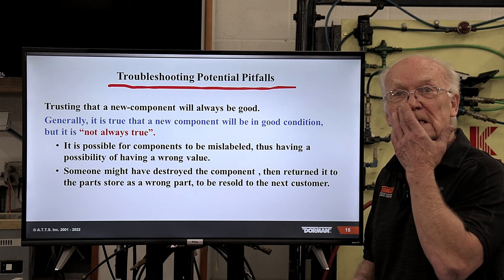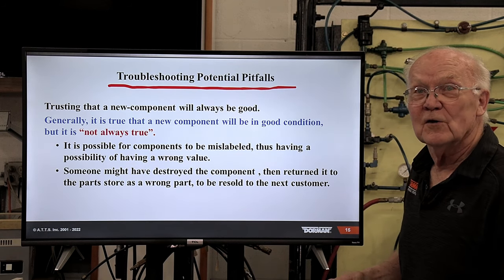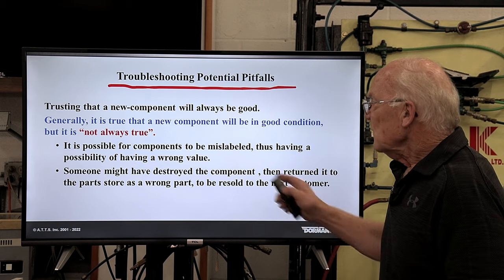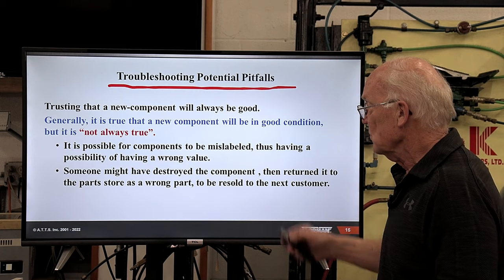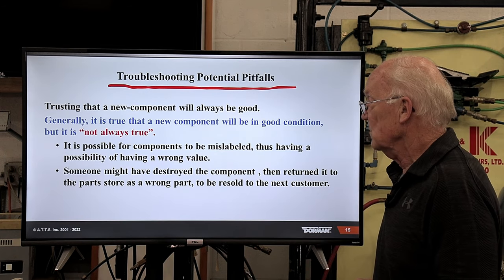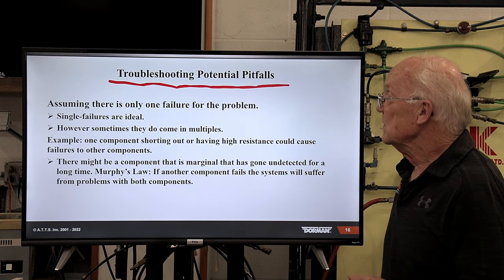I mean, you run across it once in a while, and you speak up whenever you, yep. Someone might have destroyed the component, then returned it to the parts store as the wrong part to be resold to the next customer. Okay, and of course, unfortunately, that could be any one of us.